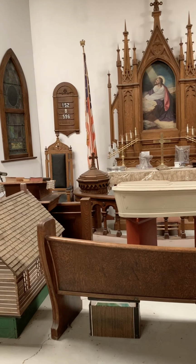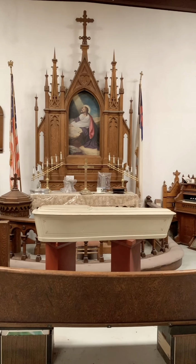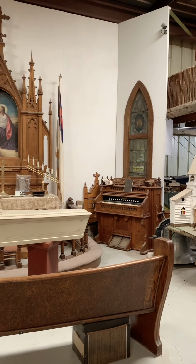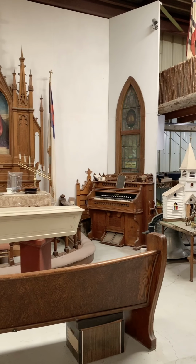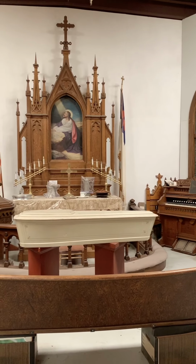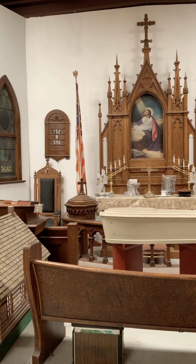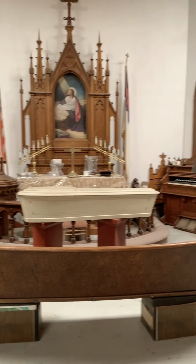Back against this wall, we have one of the altars from one of the old churches. This one was from Our Savior's Lutheran that was in Barrett. When your pioneer ancestors first came, they spoke their own language, the Norwegians, the Swedes, the Germans, and consequently, they each had their own churches. A lot of them in this area were primarily Lutheran, but you had a German Lutheran church, a Norwegian Lutheran church, a Swedish Lutheran church, because they were speaking their own languages.